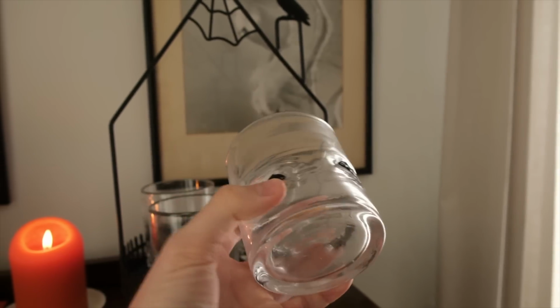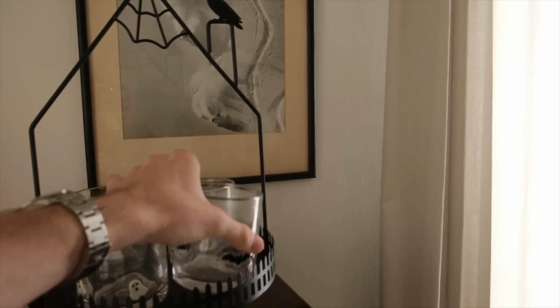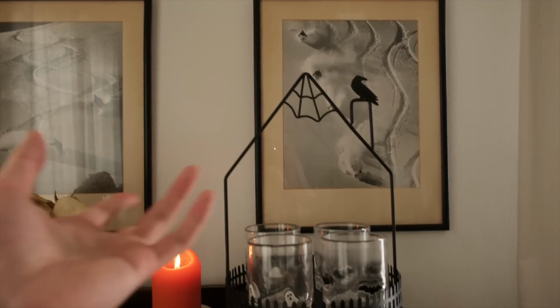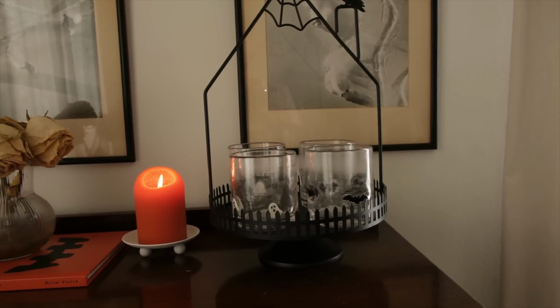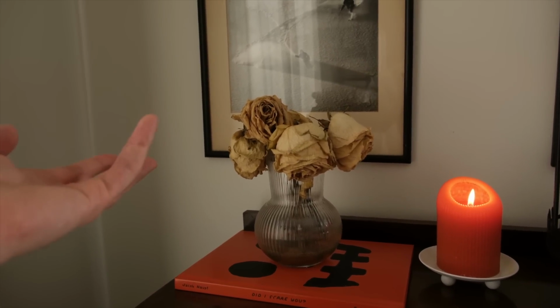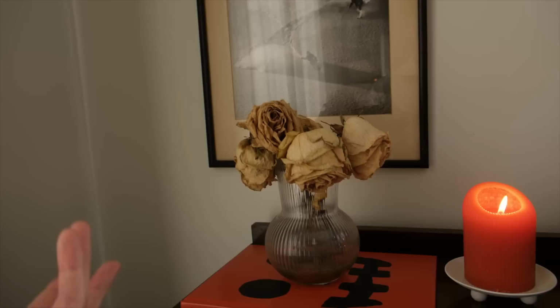But yeah, there's bats and ghosts, and I have them sitting on a display stand that I just got from Target. I want to say that was probably like $12 or something. Dried flowers, which look kind of nice for fall and of course Halloween because they're like dead.